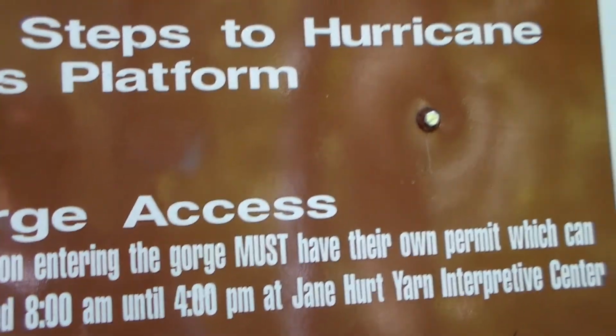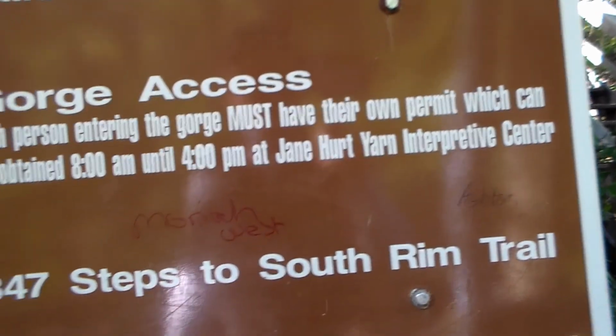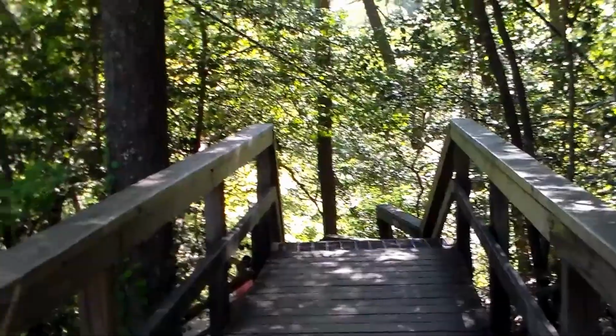Each person entering the gorge must have their own permit, which can be obtained 8 to 4. And then 347 steps to South Rim Trail. So we've got to decide which way we want to go: to the Hurricane Falls platform, or to the South Rim Trail up that way. We might turn back and go down that other set of steps we saw earlier.